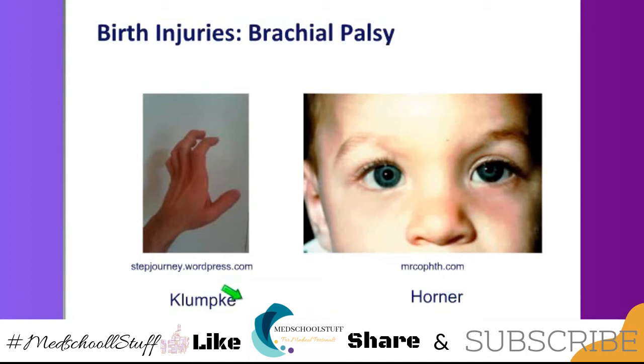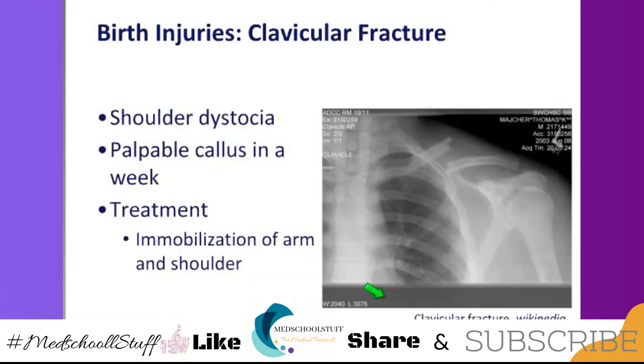Okay, there's Klumpke. That's the claw hand deformity. And here's a Horner's. Look at this eye, it's just so subtle. That's ptosis. Look at the eyelids, and look at that pupil. That pupil's a little bit smaller. So those are subtle findings. Sometimes it can be worse. So that's a Horner's paralysis there. All right, let's look at some other injuries.